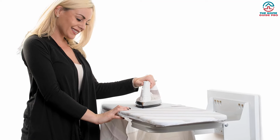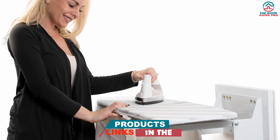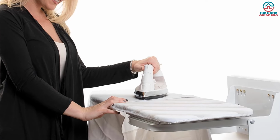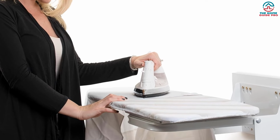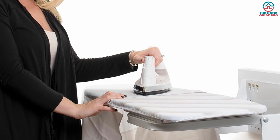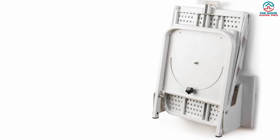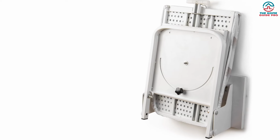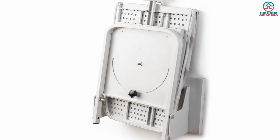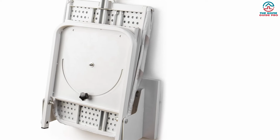The ironing board measures 37 inches by 12 inches, which gives you ample space to iron your clothes. Its fashionable design ensures it does not look out of place in any home. Though this ironing board is mounted on a wall, it can be moved and locked in multiple angles. The framework of this ironing board is mainly constructed from steel, which makes the product sturdy and durable. A major advantage of this ironing board is that it doesn't have any legs, which means there will be no blemish on your floors.